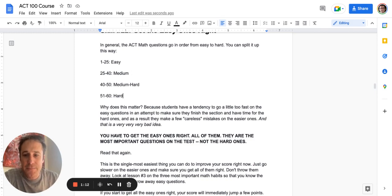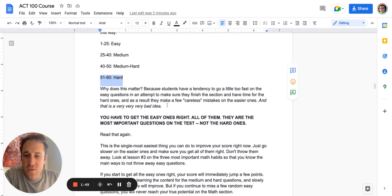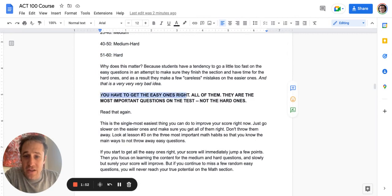But what that means is that until you get this down pat, you're going to make two or three or four or maybe five careless mistakes in the first 30 questions or so. And you're doing that in order to rush to these questions that you're at this point going to get wrong almost no matter what, most of them, unless you're already close to a 34 or 35, in which case this isn't for you anyway. But for most students, that's what they do, and basically you're just throwing points right out the window. What you have to do is get all of the easy ones right.